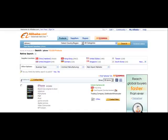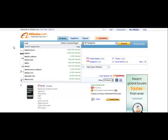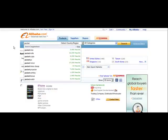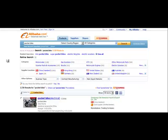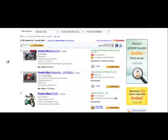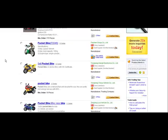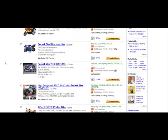Going back to Alibaba, you can find a great amount of these on here. Let's type in pocket bike. I mean, this is if you want to go the physical route and actually import these, rather than being an affiliate for a digital product or an online vendor or sending people to CPA offers. This is if you want to go the whole physical route.